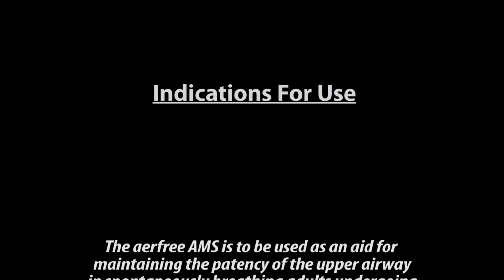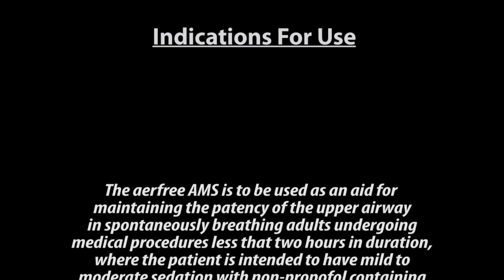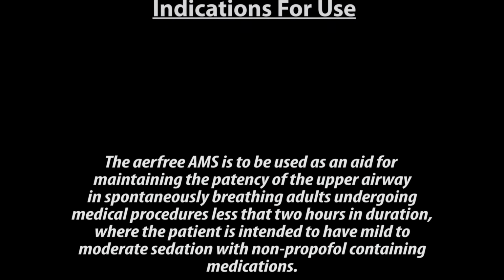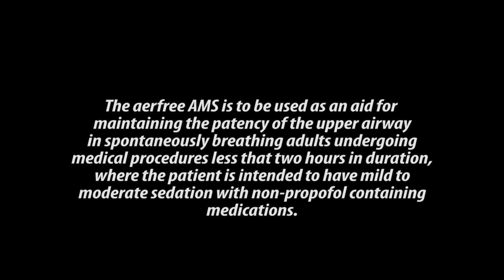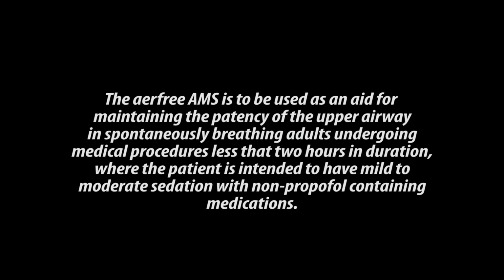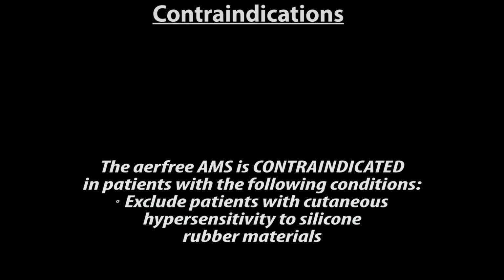The aerFree AMS is to be used as an aid for maintaining the patency of the upper airway in spontaneously breathing adults undergoing medical procedures less than 2 hours in duration, where the patient is intended to have mild to moderate sedation with non-propofol-containing medications. The aerFree AMS is contraindicated in patients with the following conditions. Exclude patients with cutaneous hypersensitivity to silicone rubber materials.